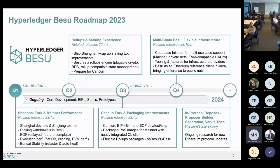So in Q3, we're looking to deliver things around optimistic Besu packages and zero knowledge Besu rollup packages. What this really means is client diversity on the rollup layer. So if you're using Optimism, for example, having the code be compatible with that, so they're not just using a fork of Geth, they're using multiple clients, creating more robustness and more opportunity on layer two, but also creating a familiar migration path for networks that are exploring L2s and rollups.